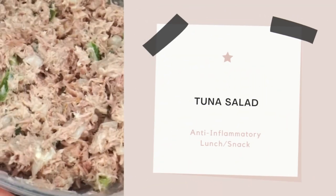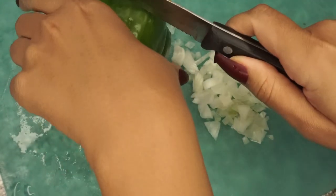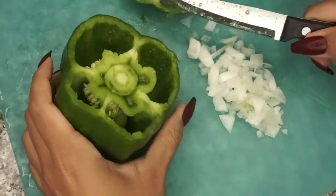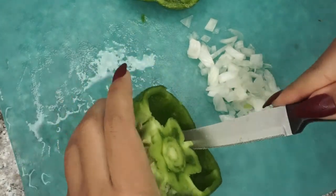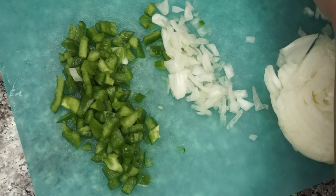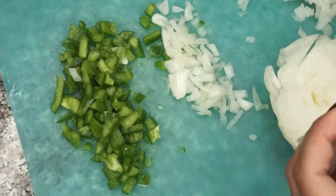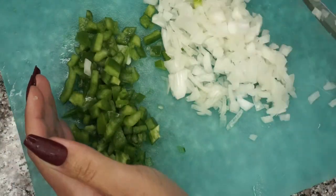Next, tuna salad. This is absolutely my favorite. I make this way too much. I'm using canned tuna, and the first thing I'm doing is chopping up my green peppers and my onions. You can use white onions or yellow onions, it really doesn't matter. I typically have some white onions on deck, unless yellow onions are on sale. I really don't notice the difference. Just chop them up into little bite-sized pieces for your quick tuna salad.